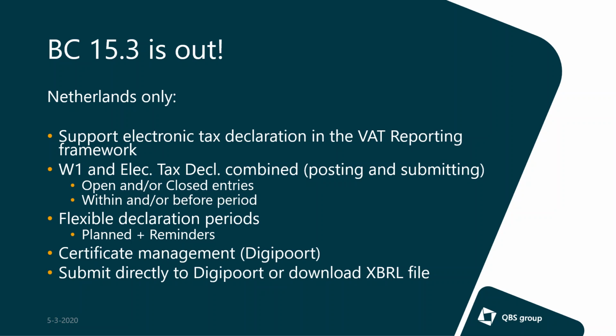Also, you're now able to create flexible declaration periods, so monthly, quarterly, or different types of quarters, and you also get automated reminders if you have to submit your VAT declaration. Also, there's an enhanced certificate management page available, and lastly, you have the choice to submit the VAT declaration directly to the tax authority via Digiport, or to download a standalone XBRL file.